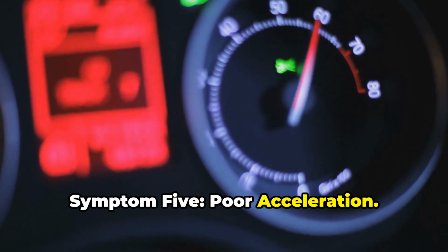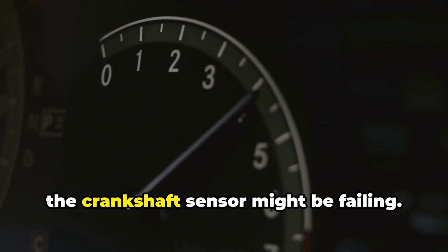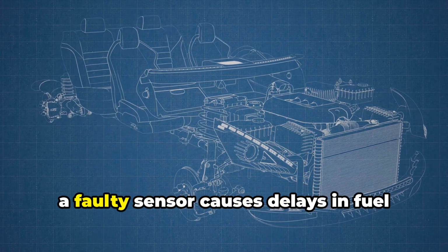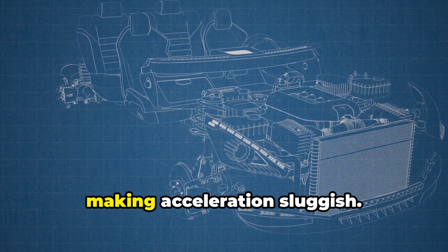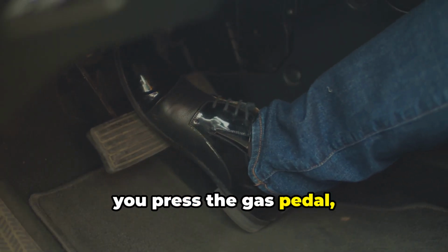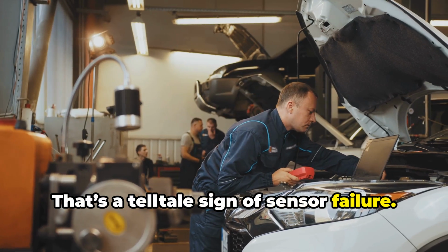Symptom 5. Poor acceleration. If your car feels sluggish or struggles to pick up speed, the crankshaft sensor might be failing. Since it controls engine timing, a faulty sensor causes delays in fuel injection and spark timing, making acceleration sluggish. For instance, you press the gas pedal, but the car hesitates before responding. That's a telltale sign of sensor failure.